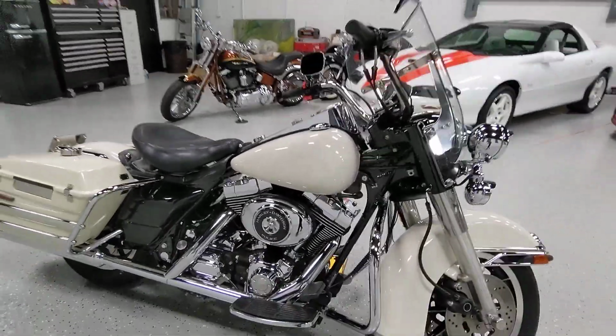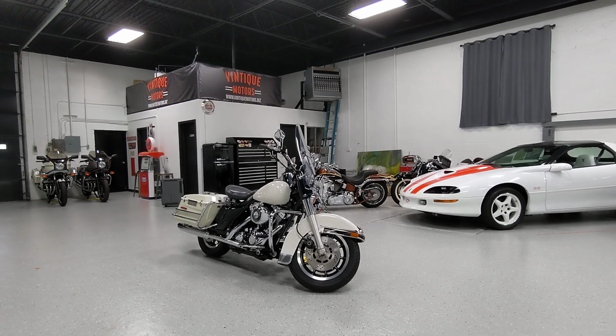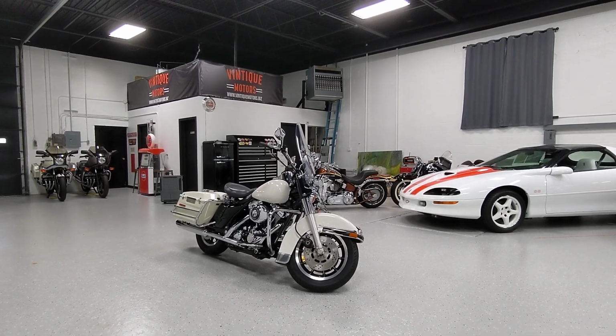We're selling it at no reserve, so bid heavy, bid often. It's a great bike, and keep in mind, we can assist with shipping. I ship bikes all over the country, so don't let that hold you back from bidding.